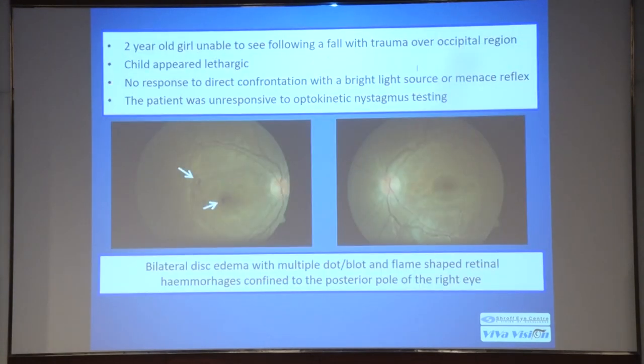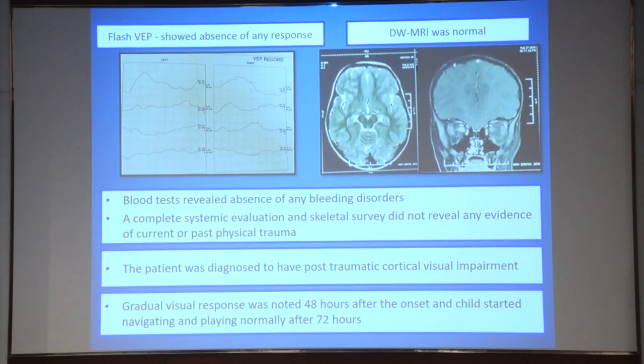This was a 2-year-old child who came with history of being unable to see following a fall with trauma over the occipital region. The child appeared lethargic. There was no response to direct confrontation, menace reflex, or to optokinetic nystagmus testing. Dilated fundus, and in these young infants, a dilated retinal examination is essential. It showed a mild disc edema with a few dot and blot hemorrhages over the posterior pole. The VEP showed the absence of any response.